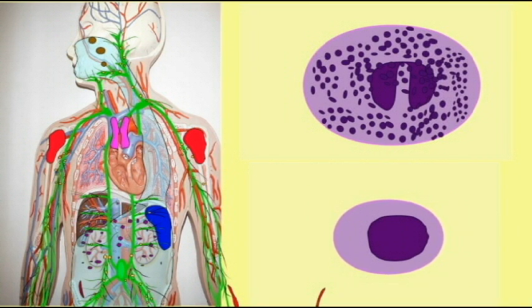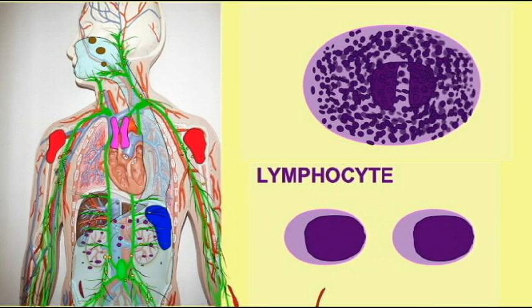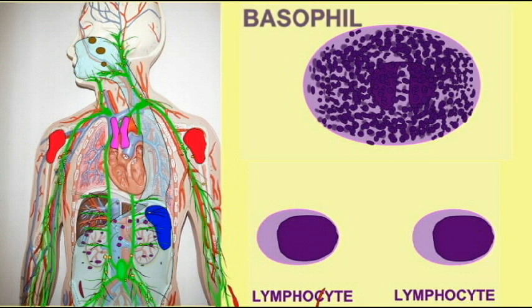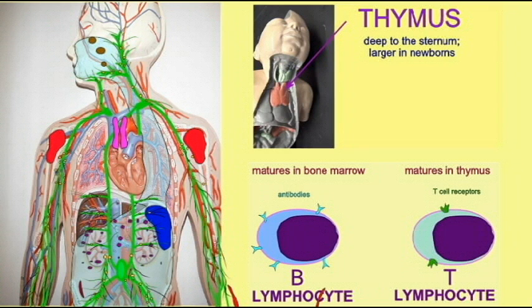The thymus is a school where certain lymphocytes, known as the T lymphocytes, go to complete their training so that they are immunocompetent and prepared to fight infection. So the thymus has vital roles in many of our most complex immune reactions as the training center for the T lymphocytes.